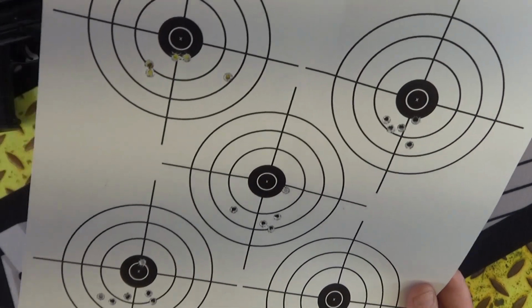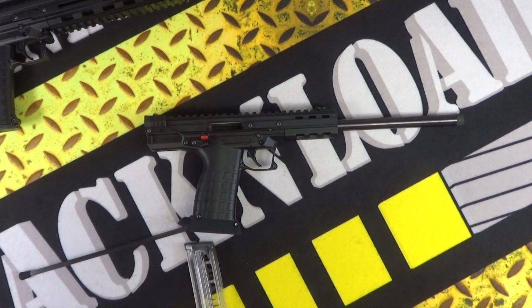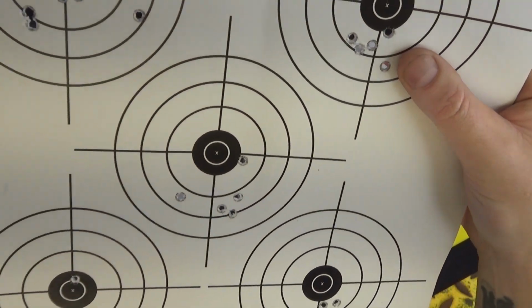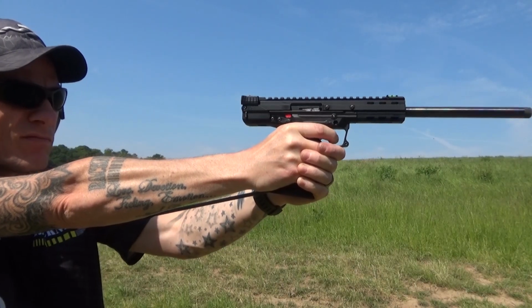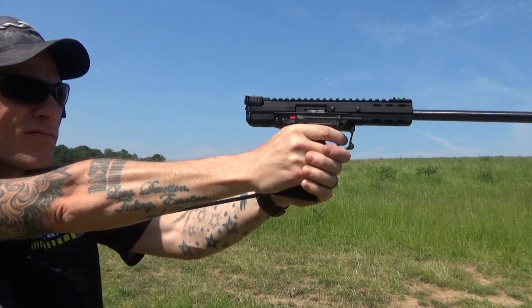Shooting this two-handed, with me shooting as well, take that into consideration. And interestingly, I do actually shoot pistol right-handed, so I do shoot pistol normally. Okay, but no, that's not a bad group. So yeah, pretty good. But yeah, the CP33 from Keltec, very, very cool.